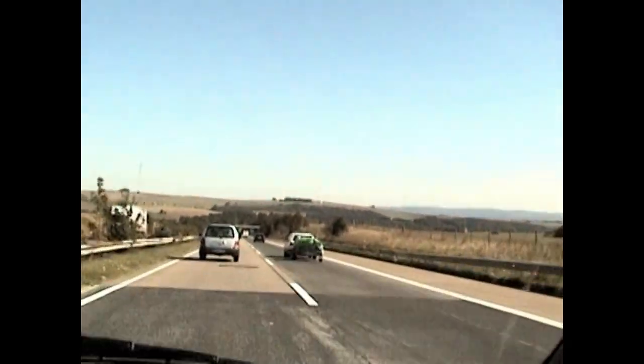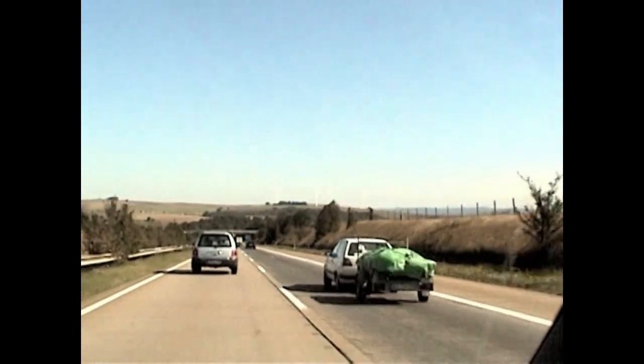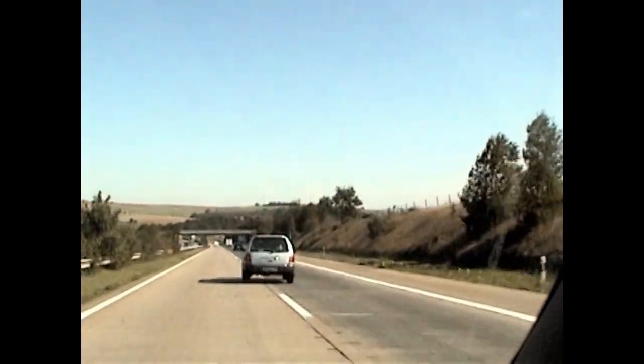We're headed back to Frankfurt, from which we will take a flight tomorrow back home. It has been a most memorable week.